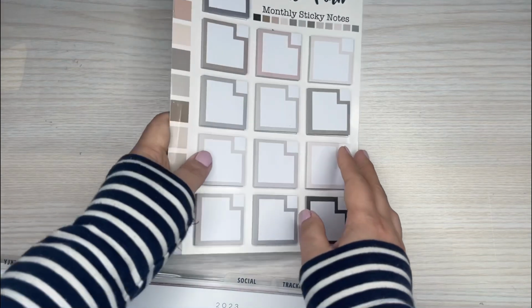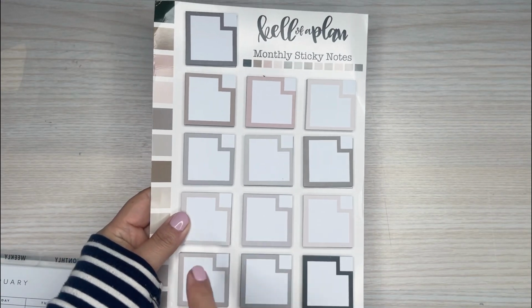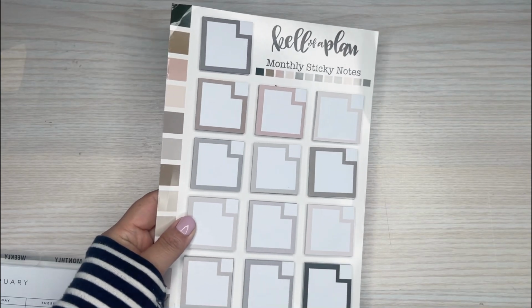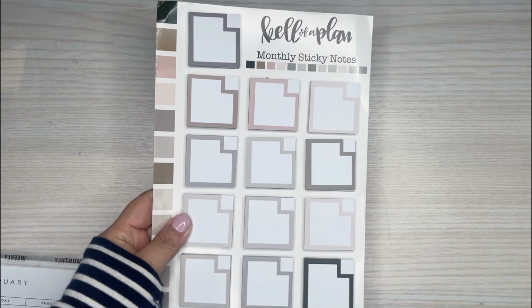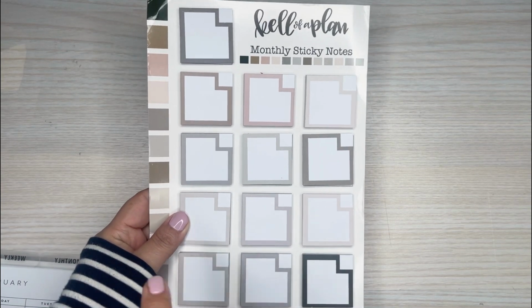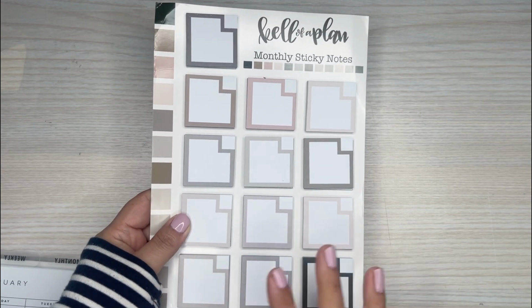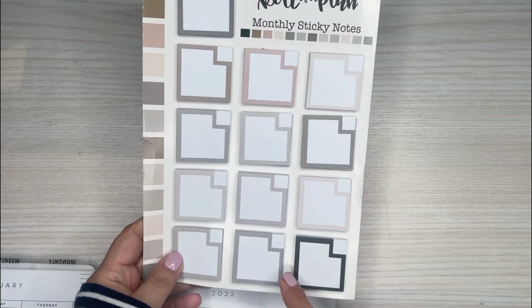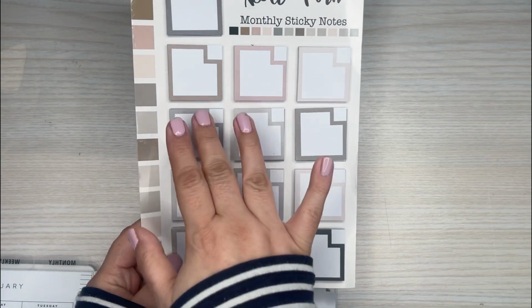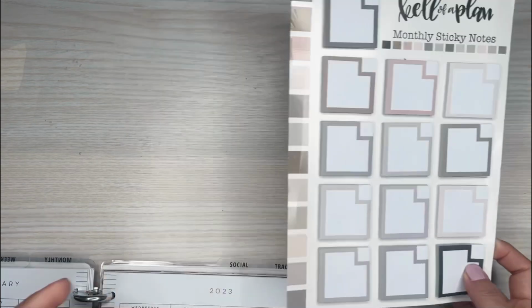So you get, these are a neutral set. Her first set of these sticky notes, there was like a rainbow colored one. I actually have those, but I think they are sold out. They might be sold out. So if you didn't get a chance to get those, highly recommend these, especially since I love this color palette. It's the neutral tones. It's really pretty. You got some black, grays, and the brown tones in here. A good variety of colors.